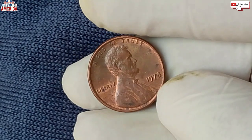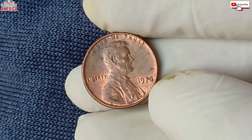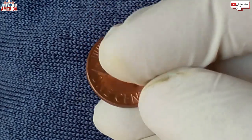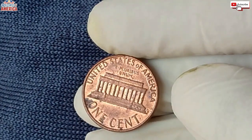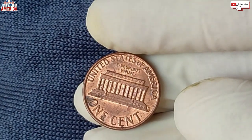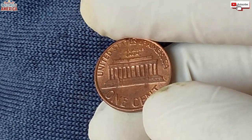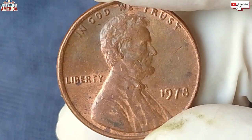With the right tools and knowledge, you could be holding onto a coin that is worth hundreds of thousands of dollars. So, as we come to the end of our journey through the fascinating story of the 1978 USA 1-cent penny, one thing is clear. This small, unassuming coin holds a wealth of history, artistry, and value.